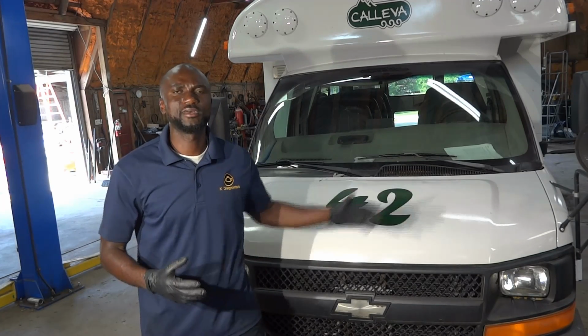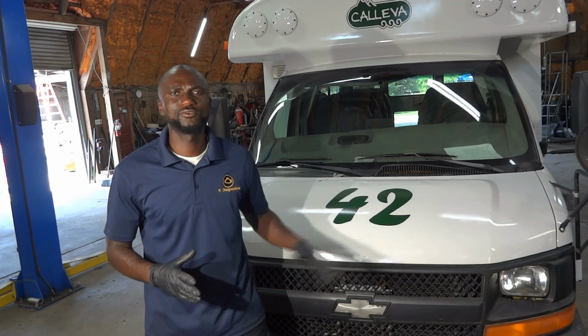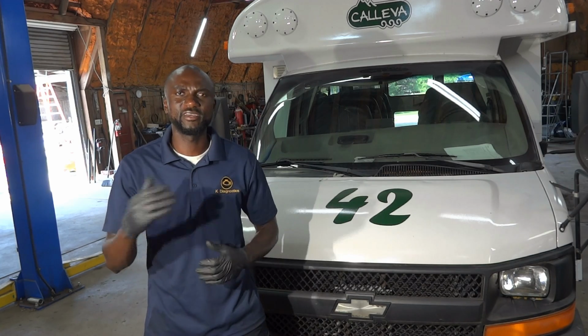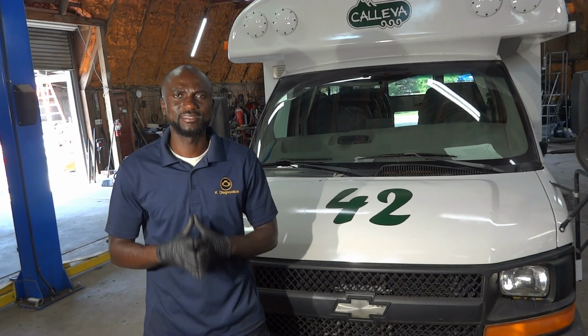Today we have a 2003 Chevy Express 3500 with a 6.0 liter. The complaint on this van is the battery light remains on while the engine is running. The driver also stated that he has to jump start this van every other day. Sometimes when he comes to the van in the morning to start it, it doesn't start. He has to jump start it to get the van to start.